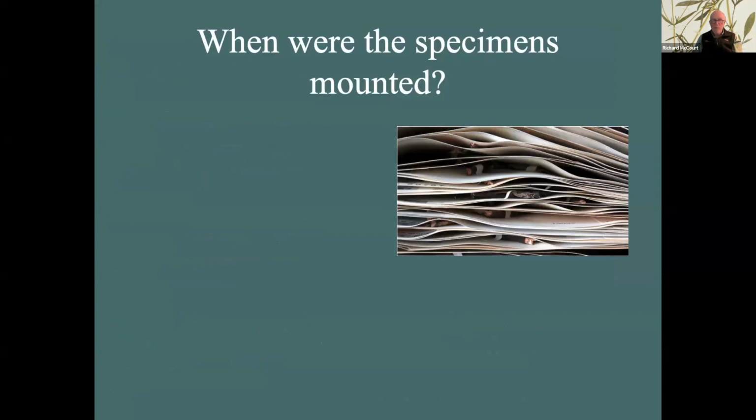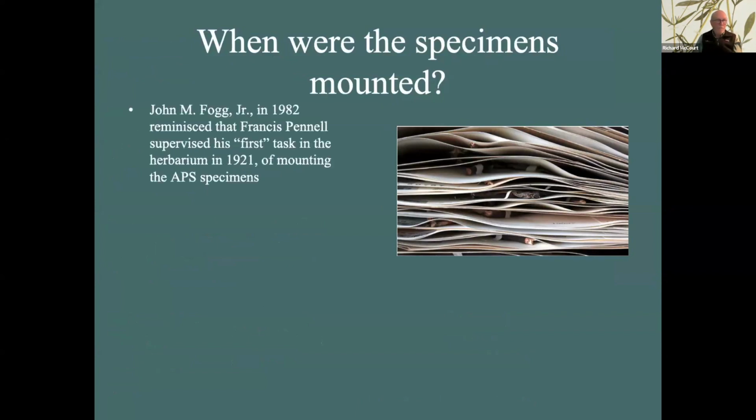This was a bit of a mystery until not too long ago, within our lifetimes, basically. This is how they were, an end-on view of the specimens looks. But in 1982, John M. Fogg, just a few weeks before he passed away, reminisced that Francis Pinnell, a curator at the Academy of Natural Sciences, supervised his first task in the herbarium of 1921, mounting the APS specimens.